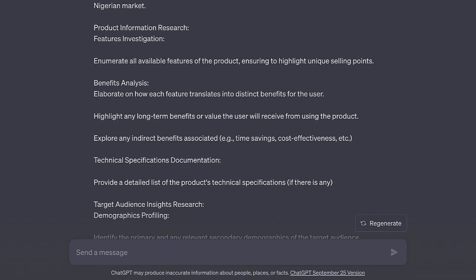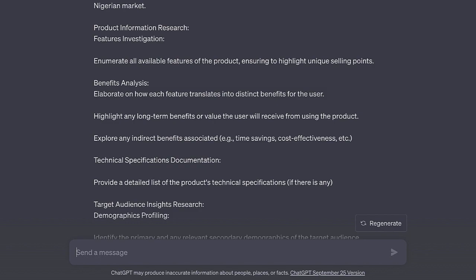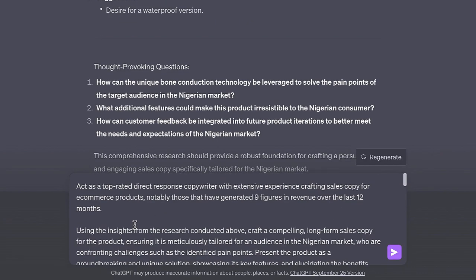Now, one more thing, if you want to know that ChatGPT used the custom instruction you have set up, just click on this. You will see this circle right at the top bar of your chat. So you see the custom instruction that you used. Do you get it now? This is the custom instruction that we set up. Okay, so I just wanted to let you know. Now let's generate our copy.